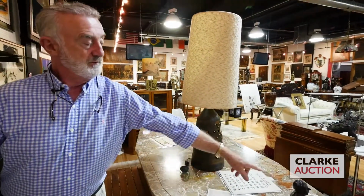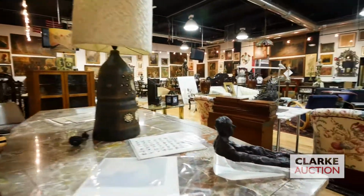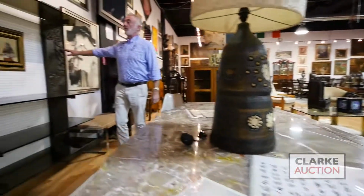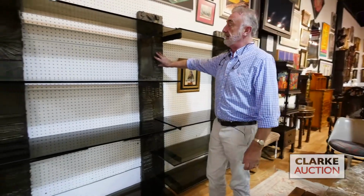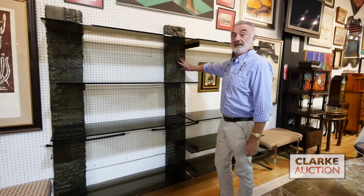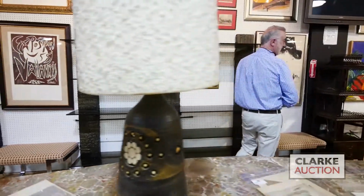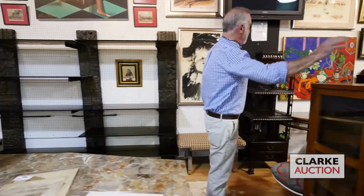Here we have Leonard Baskin bronze. This wall unit came from Bedford. This is Paul Evans, signed PE and dated 73. More nice mid-century lighting here.